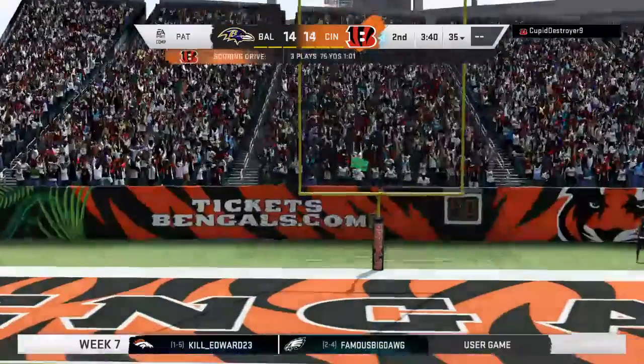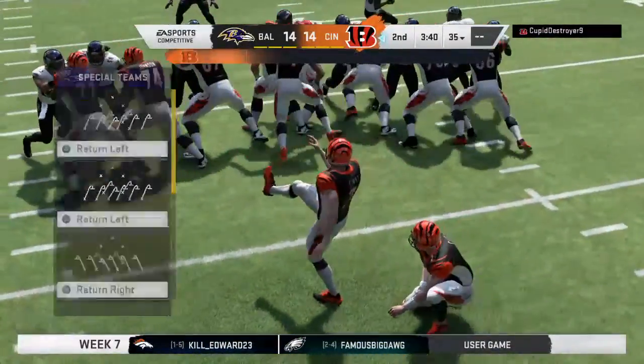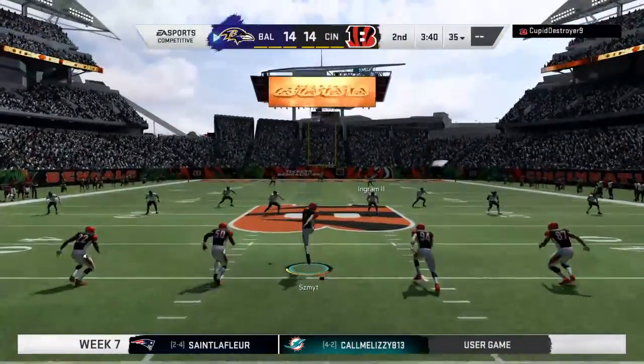Extra point was hooking, but he does make it through. And we've got a tie game here in a back-and-forth first half. This one tied at 14 now as he sends this one away.